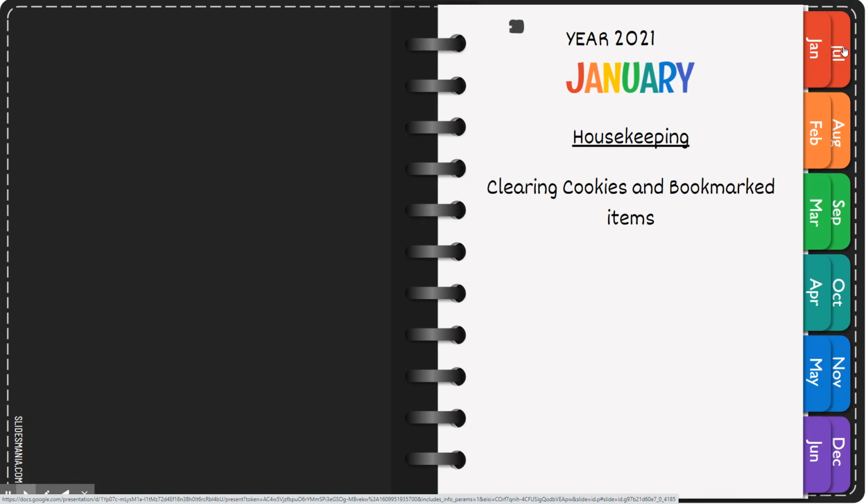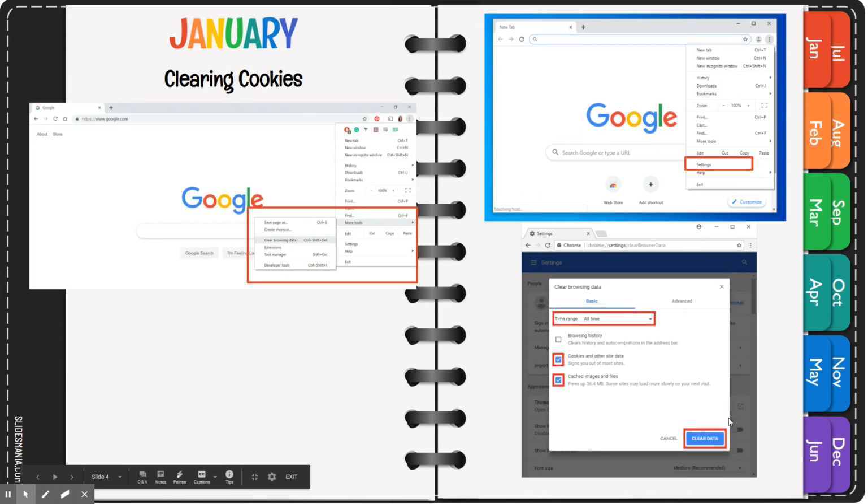So January, a few housekeeping tips. Clearing cookies and bookmark items might help your computer run a bit better. In order to clear cookies, your student will go to the Google browser, click on the three dots that are in the right-hand corner, go all the way down to More Tools, and Clear Browsing Data. Another way to access that is to also go back to those three dots, settings, and then you'll search the word cookies and then click it, and then it'll clear your browsing data, and they'll want to do it from all time and then clear data.